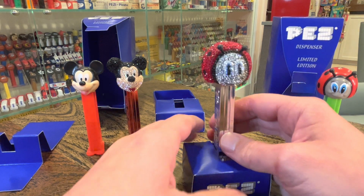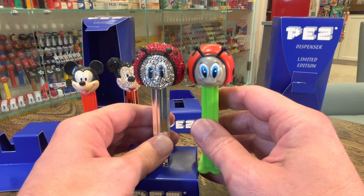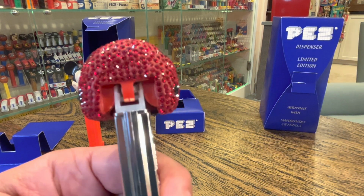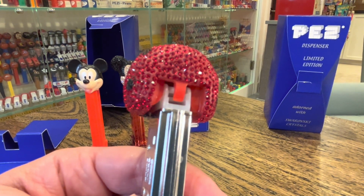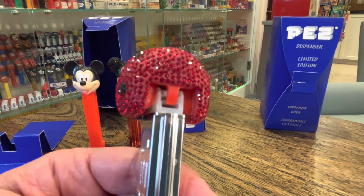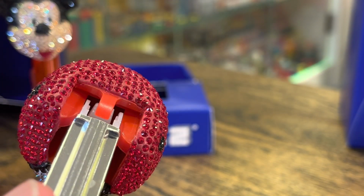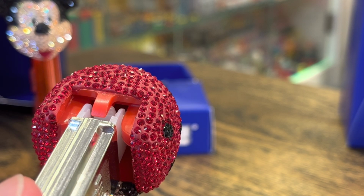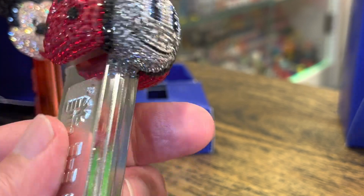Other things to note, 2 big things. One is you can see the difference in the size of the heads. The reason for that is that this is covered in a bit of almost, I suppose, like a clay. Let's see if I can zoom in for you. Hold on. Put that guy down, and then there we go. You can see the plastic inside, but it is covered with something that holds these crystals on. The crystals are not simply glued to the plastic. All right, that's number 1.